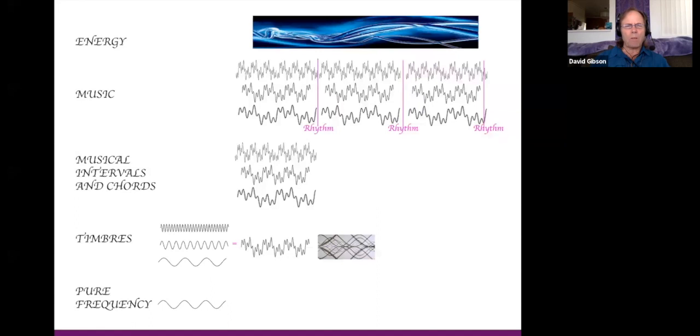Okay. So these are all the different levels of vibration that I just mentioned. So you can work at the frequency level, timbre, which would be the organs, the relationship of the parts, or the musical flow, which is rhythm and melody. You can also do energy level, though. You can work at the energy level completely.